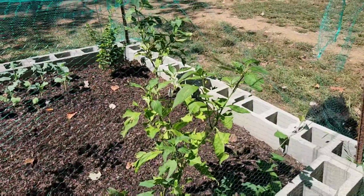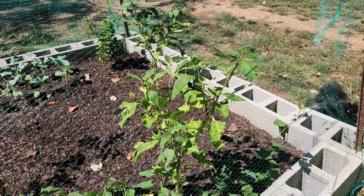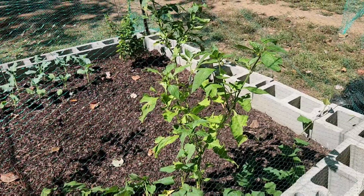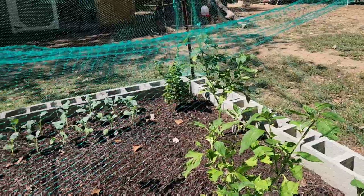And then these 2 other plants are green pepper plants. We did actually get a couple of them out of that plant, but they haven't grown any more. So we're trying to see if it's going to keep growing more or if we're just going to go ahead and get rid of them.